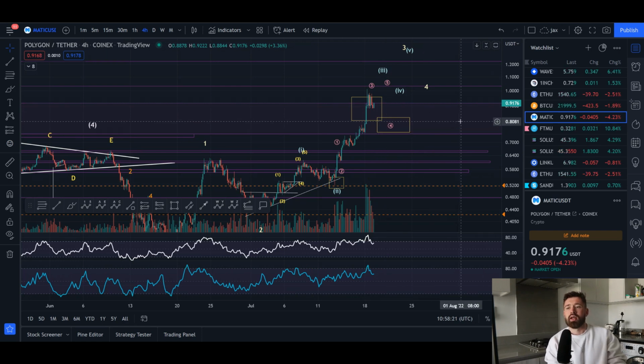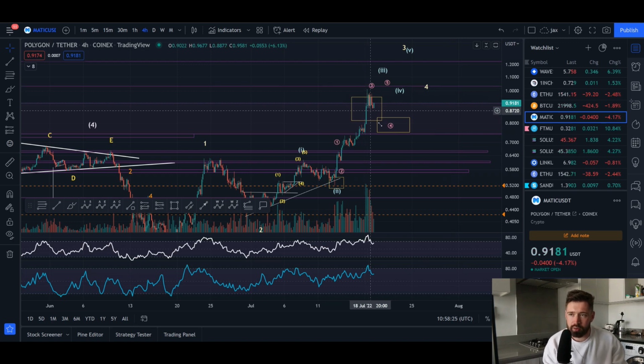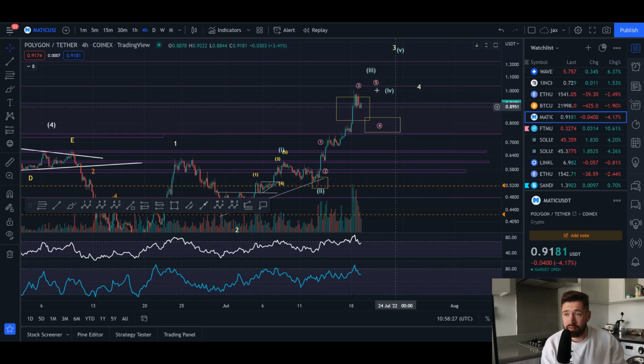I may look to get in, because as a trader, you're not looking to get in as it's pumping. You're looking to get in as it's pulling back to take a long. If anything, you'd be looking for a short, but I'm not a big short trader in an uptrend, and we have started an uptrend here for Matic. All right, guys, so that's potentially what we're looking at.